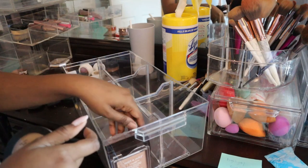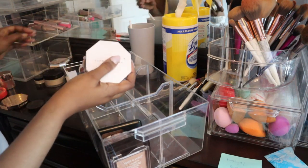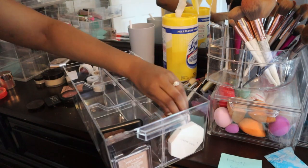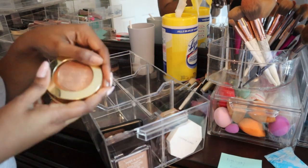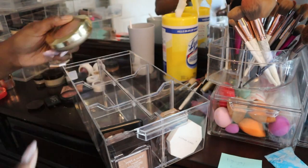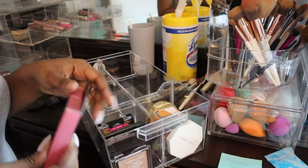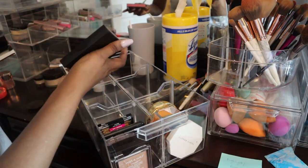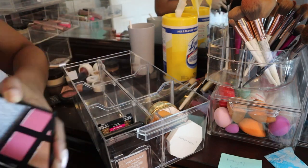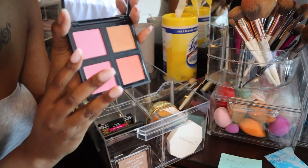I literally reorganized this container about 10 times. To this day, I still don't think it's how I want it. So, I don't know. Y'all, that is so pretty. Like, wow.